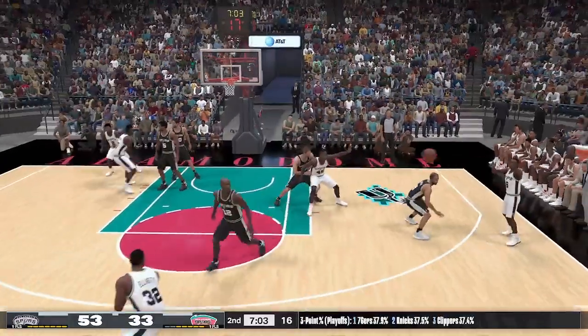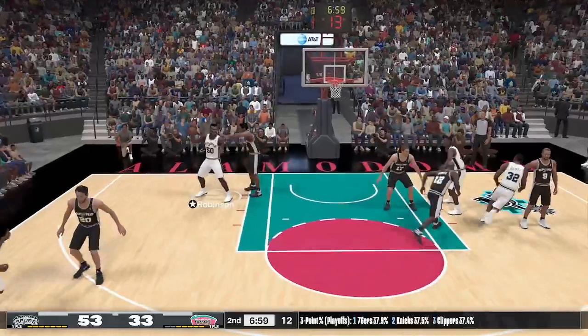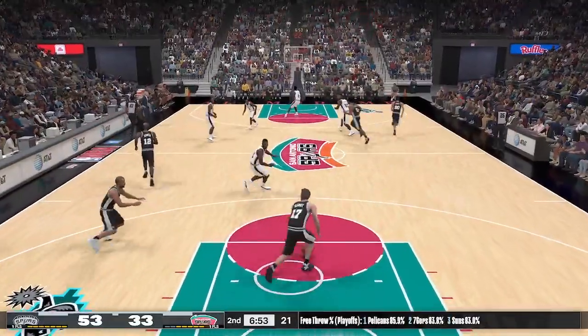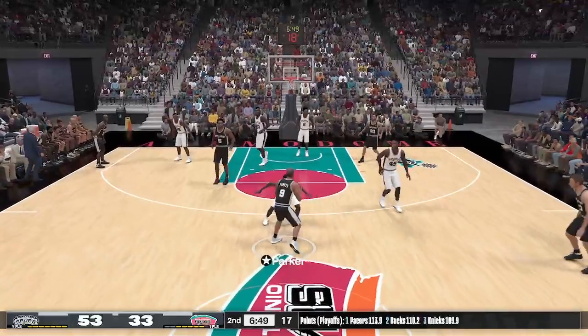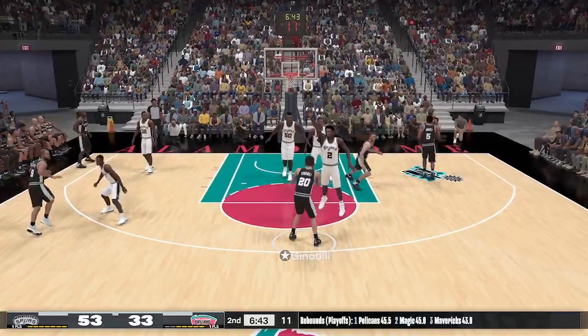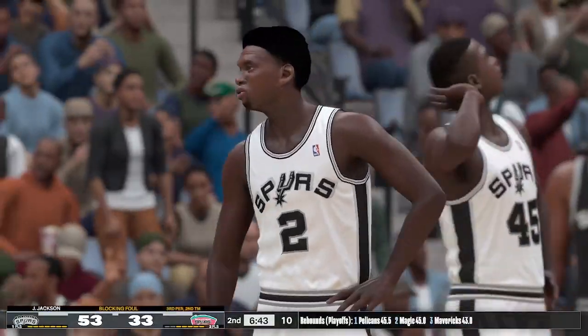On the wing, Johnson. Still yet to score. Robinson against Ori. San Antonio again missing. Spurs leading by 20. Barry the pass to Parker. Ori a screen on Johnson. And there's the pass to Ginobili. And Jaren Jackson picks up the foul. That's his 3rd foul of the game.